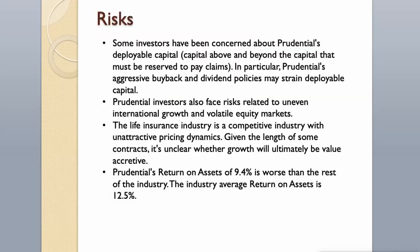Risks. Some investors have been concerned about Prudential's deployable capital above and beyond the capital that must be reserved to pay claims. In particular, Prudential's aggressive buyback and dividend policies may strain deployable capital. Prudential investors also face risks related to uneven international growth and volatile equity markets. The life insurance industry is a competitive industry with unattractive pricing dynamics. Given the length of some contracts, it's unclear whether growth will ultimately be value accretive.